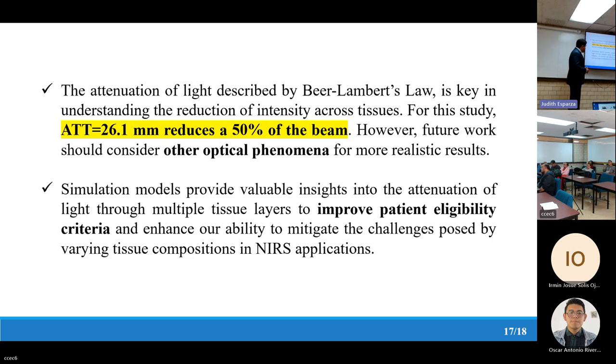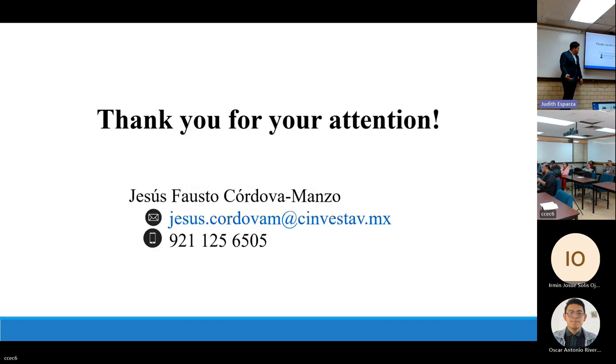Simulation models provide valuable insights, and they are useful to improve the patient eligibility criteria. For example, as I already said, if a determined subject wants to participate in our NIRS measurements, we must take this value, put it in the predictive model, and if he's over the maximum percentage of fat, he is not considered for the NIRS measurement. This is useful for eligibility criteria. And this is all. Thank you.